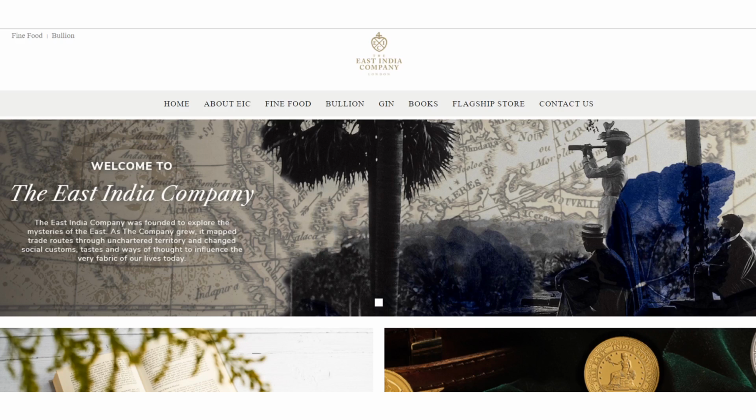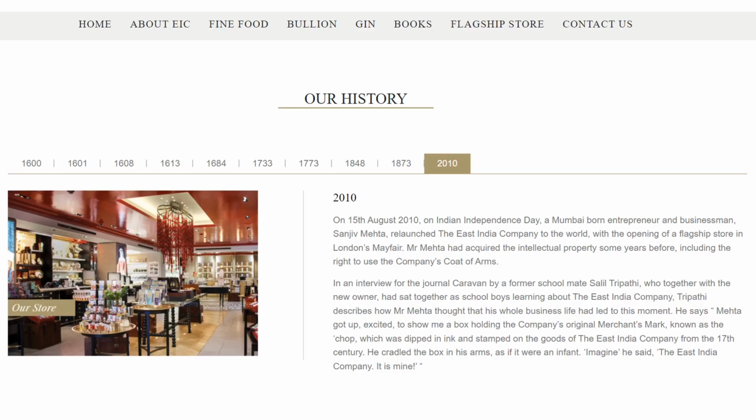I don't want to make this one too long, but they have a lot of interesting and neat bullion products beyond those that they are working with St. Helena to produce. Books, they have a flagship store in London and the like. So kind of neat, but it is directly connected to the original East India Company as they relate in the history on the website.